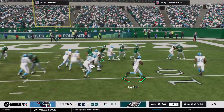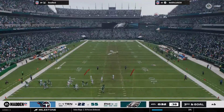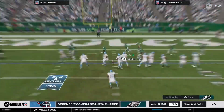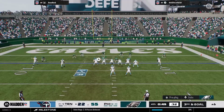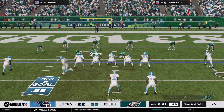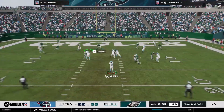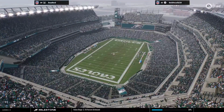Now here's a little touch pass as they tap it quickly to their receiver. And a great job there to read that one defensively. They strung him out, would not allow him to cut upfield. Ready. They'll look to throw on third and goal. This is caught. A 4-yard pickup, not enough.